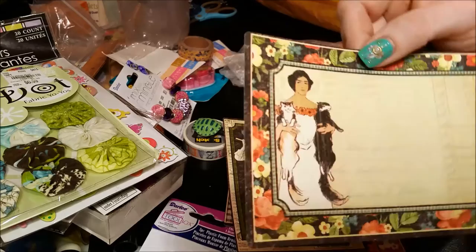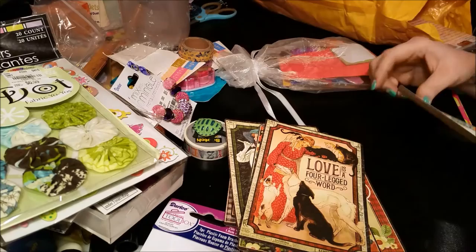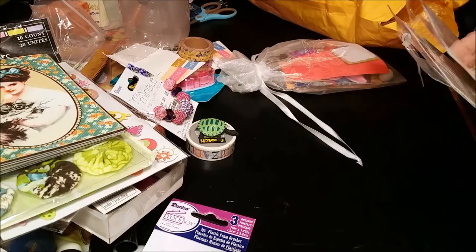Love is a four-legged word. That's very true. Isn't that cute? All you need is love and a cat. Awesome! I'm so excited about those. Yay! I have been wanting these forever and a half, okay? Seriously, they are the little word stamps.